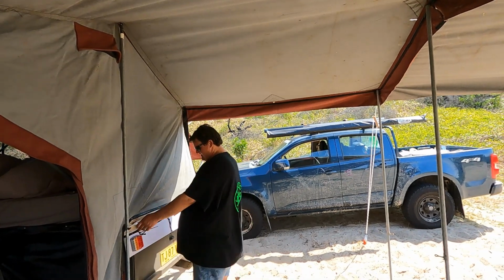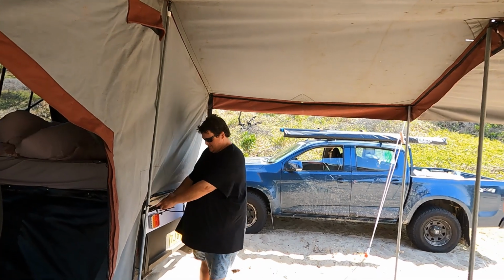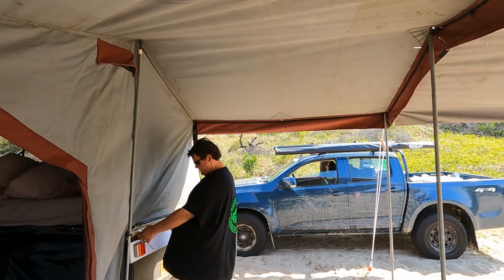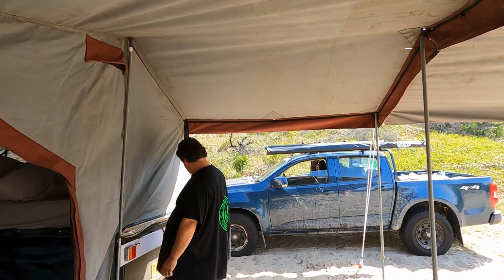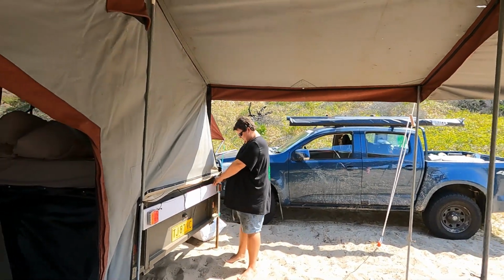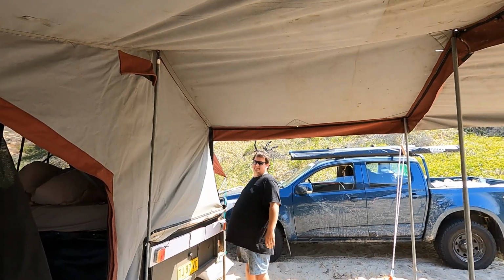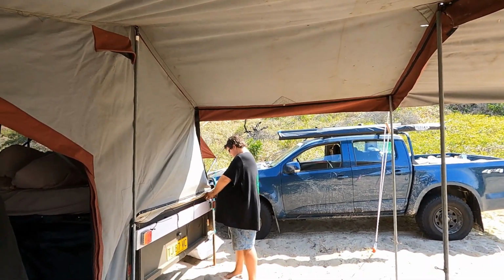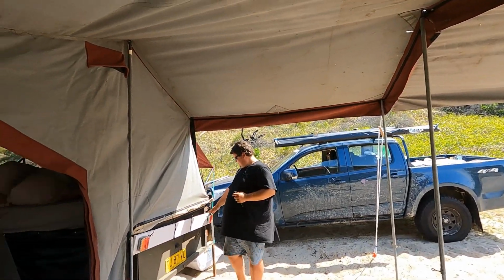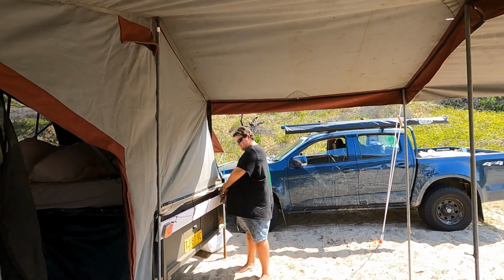Alright, let's get these last few bits and bobs out, and then we have to duck back into Orchid Beach because we need ice and we need fuel. Our ice has actually done super well. Anyone looking for a really good quality esky, we have the Dometic 111 litre esky, and that block ice we put in the day we left home, which was 11 days ago, is still frozen. Highly recommend the Dometic esky, and lots of block ice if you want longevity out of the esky.